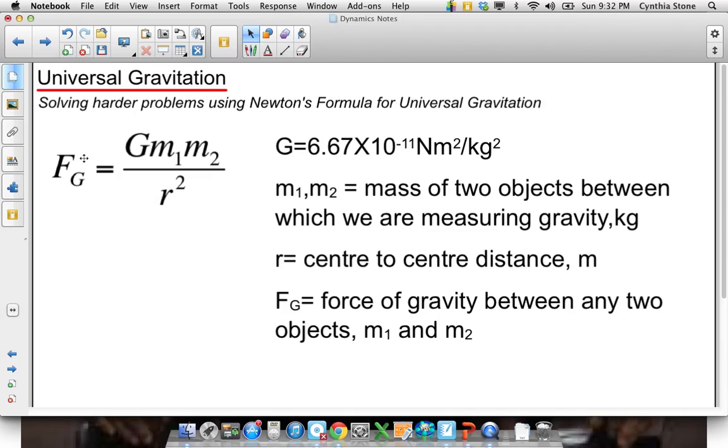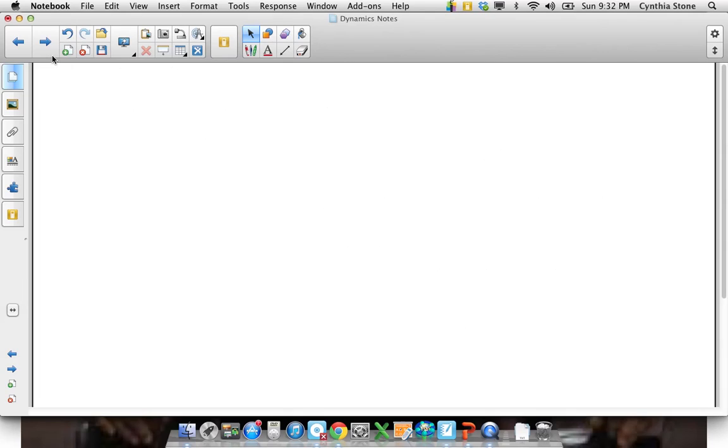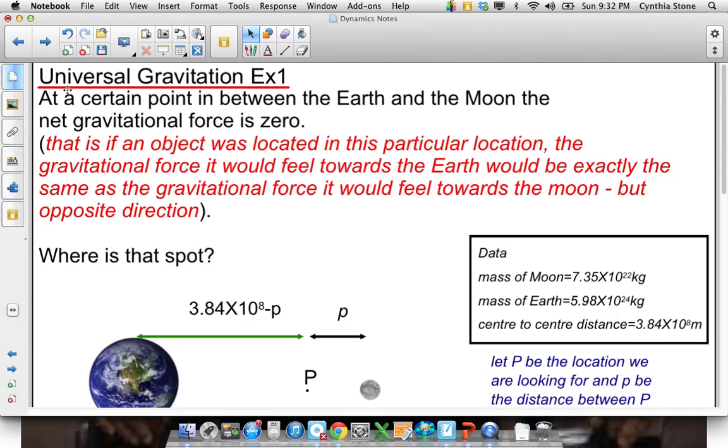So if you're any closer to the moon, oopsie, didn't mean to do that. Any closer to the moon, and you'd feel a stronger force of gravity between you and the moon. Any closer to the Earth, there'd be a stronger force between you and the Earth. So if this object was located in that location, the gravity would be exactly a net gravitational force of 0.